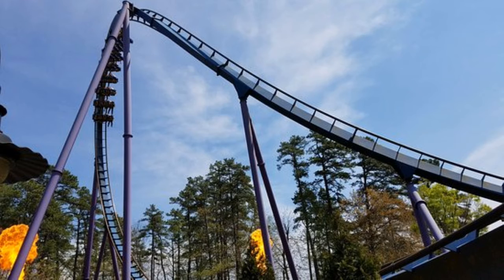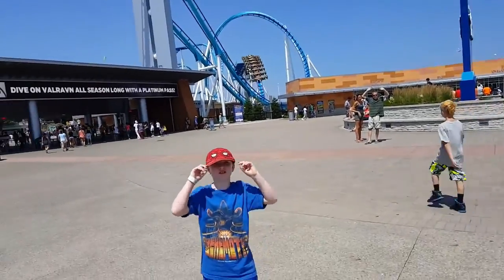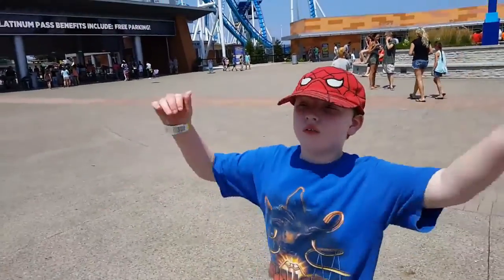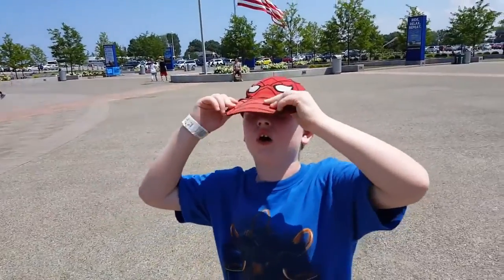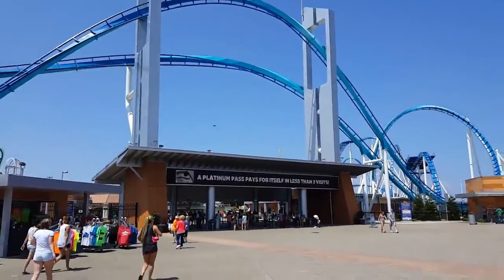And number 7, you got Gatekeeper at Cedar Point. This is the only B&M wing coaster I have ridden, but it's really fun. I actually found it a bit forceful. You do get some airtime over that hill, I felt. But it's graceful, and it has great hang time. Great near misses, obviously, with the keyhole.